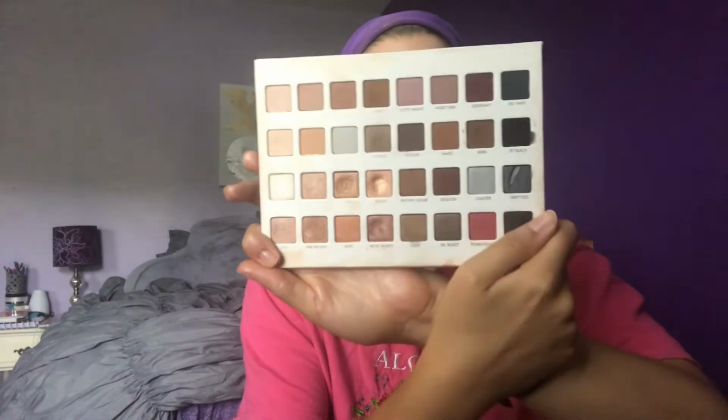I'm gonna use this palette. It has great summer shades in it that I love. These are what all the colors look like. I've used it in videos before.